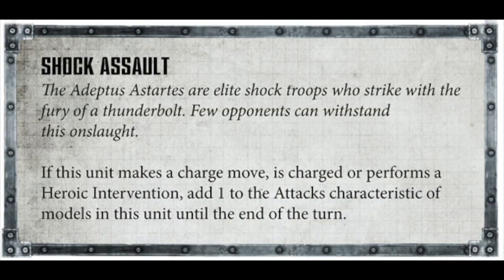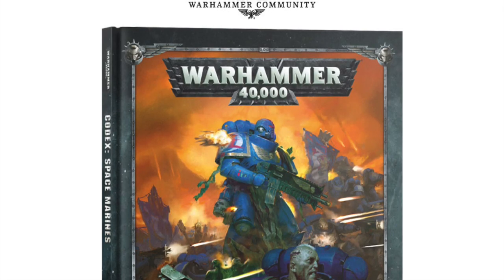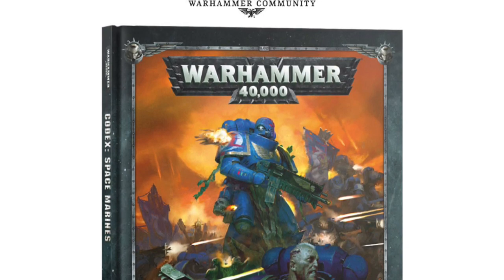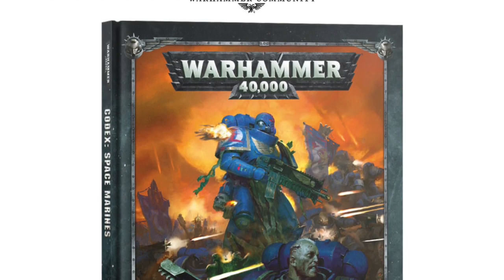Known as Shock Assault, it conveys that the Adeptus Astartes are elite shock troops who strike with the fury of a thunderbolt. Few opponents can withstand this onslaught. If this unit makes a charge, is charged, or performs a Heroic Intervention, add one to the Attacks characteristic of models in this unit until the end of the turn. Also yes, as Adeptus Astartes, it has been confirmed the Grey Knights and Deathwatch will also receive this updated ability, so if purging demons and xenos is your thing, you're still covered.